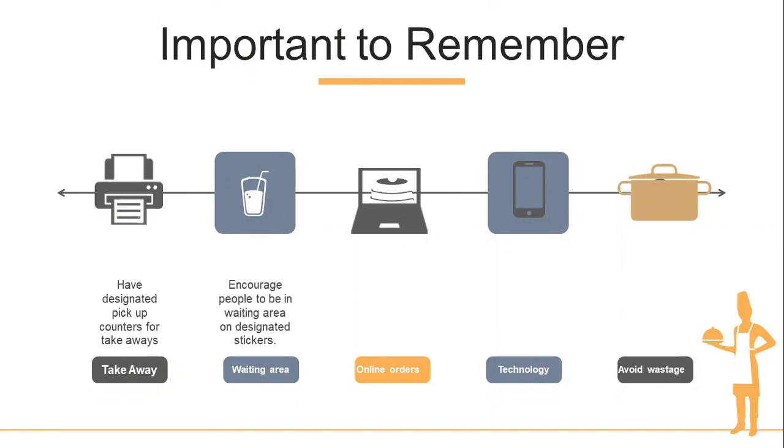So we have to encourage people to be in waiting area on designated stickers, which we have made sure are already in place before they enter in the waiting area or in the restaurant. We have to make sure we take online orders now or on the telephone. So customers are not in rush when they come in the restaurant to pick up their order. So we are avoiding overcrowding at all the time.